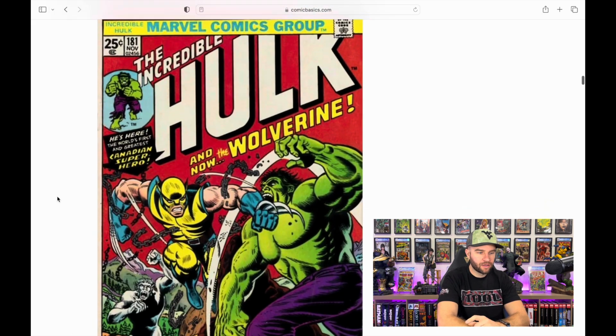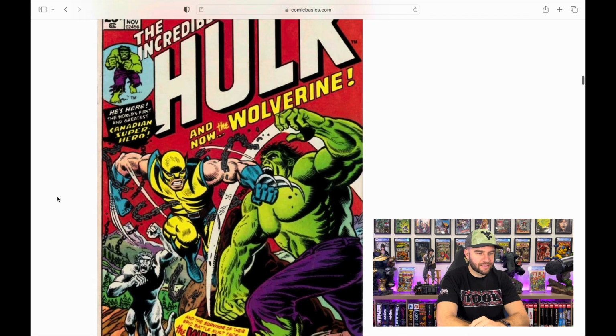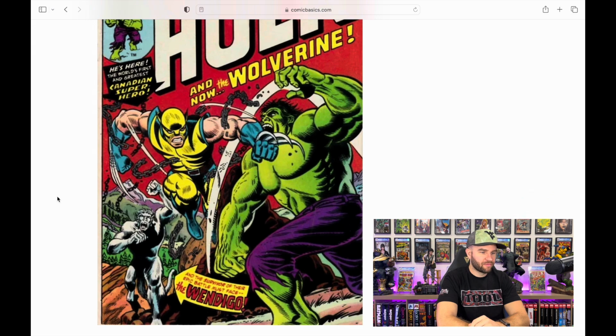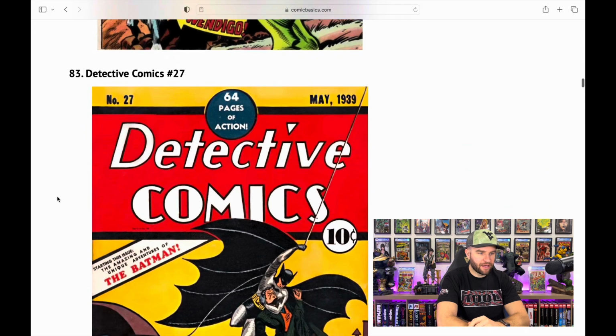Incredible Hulk 181. What else is there to say about this? This is one of the best covers of all time. Crazy action. Wolverine's best cover. There's nothing else to be said about that.